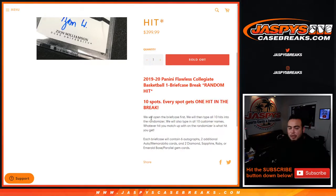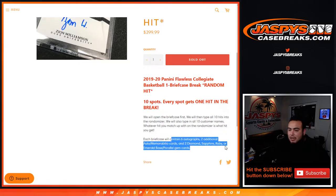Again, first we open up the briefcase, showcase the hits. Then we'll type in all hits, list of 10 hits, and the customer names. Randomize them, and whatever you match up with is what you get. Each briefcase will contain 6 autographs, 2 additional auto memorabilia cards, 2 diamond, sapphire, ruby, or emerald base parallel gem cards.